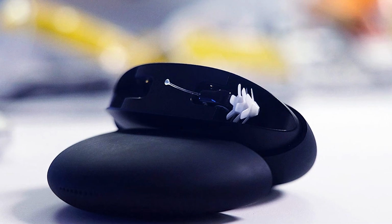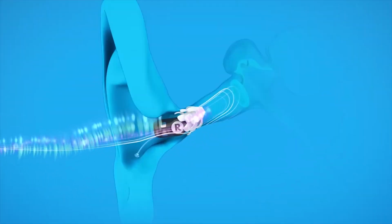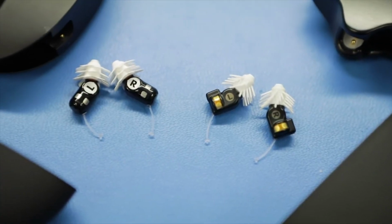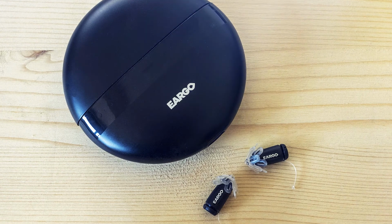EARGO amplifies only specific sound frequencies. To compensate for mild to moderate hearing loss, the hearing aids enhance high frequencies so you can hear speech clearly and simultaneously reduce background noise. Low frequencies are able to enter your ear naturally. Hearing amplifier devices, personal sound amplification products, PSAPs, in comparison, amplify all sounds or make everything louder.